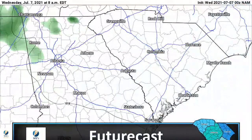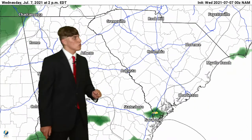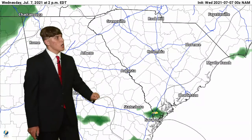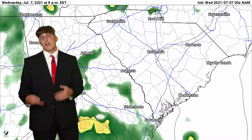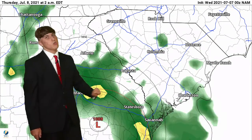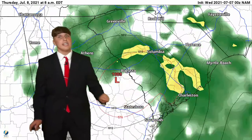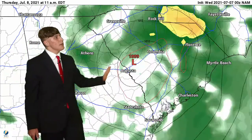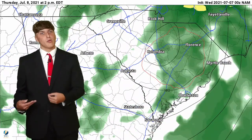So taking a look at our future cast, so going into Wednesday, expect those pop-up showers and thunderstorms. So nothing really to talk about, a few showers down to our south, but about 30% chance of rain for the entire state. About 8 and 11 p.m. is when that surge of moisture really starts to move in. I think the center of circulation will be further to the east. I think it has it way too far west, but it does a good job of showing how much rain and how much moisture is actually being brought in with this system.